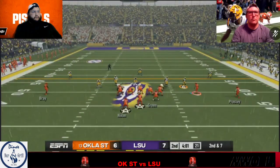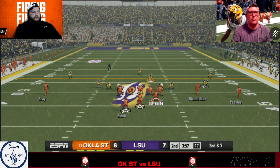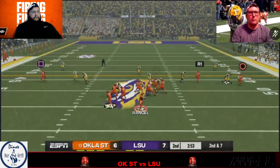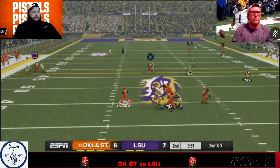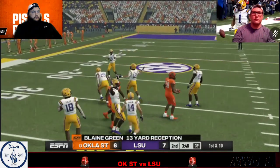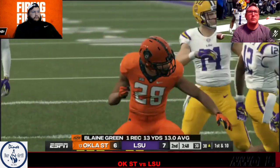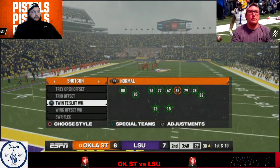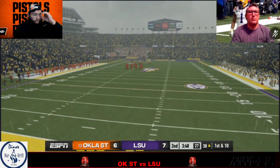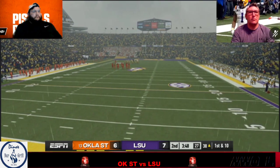From the eye of the tiger right here, we got a split back set. One might be a tight end. That might be Green, the tight end there behind the tackle. Here's the snap. Rangel bailing out of the pocket, finds Green, the tight end. That's going to be first down yardage, a 13-yard pickup. Broke out of the pocket left, found the tight end crossing. Put the ball right on him, let him turn upfield and get a few more out of it. Nice little play. Keep the sticks moving.